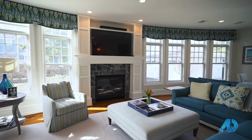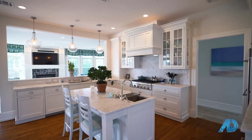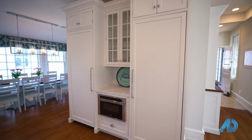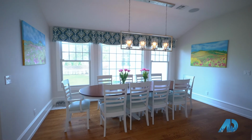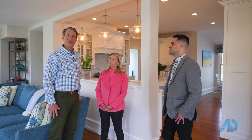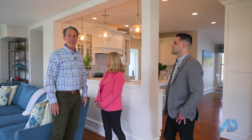We added a fireplace, but it really opened up into the kitchen. And that was the main area back there. And we've obviously put the island in, updated all the appliances. And then on the other side of the room where we have the table, that was like an outdoor deck where the garbage was. So we enclosed that, made that a nice little breakfast nook, and made this one big living space.